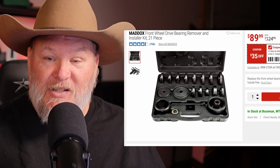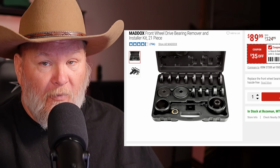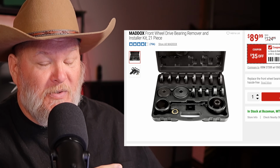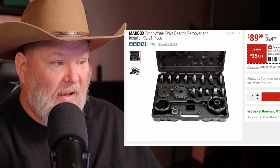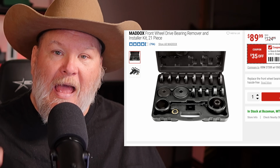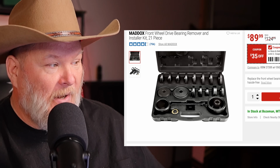Anyway, Maddox, I have to say, if you're looking for the front wheel drive bearing remover, I have a couple of the Maddox sets. I've been really happy with them. I don't have this one in particular, but from what I've seen and heard, they're fantastic. The polypolar set I used last time was great. They're just good. Here's the deal: I can't find better for the money. Can you? If you can, put it down in the comments. I want to hear about it.